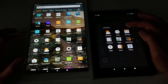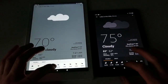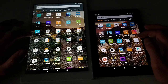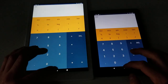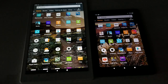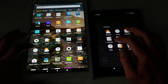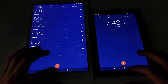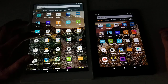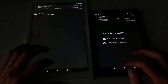Let's go into weather. They're pretty close. I think the 10 was a bit faster though. Calculator. Yeah, they're pretty much identical. That could probably be just me hitting one faster than the other one by a little bit. Going to clock. Okay, the 10 was definitely faster on that one. Going to documents. That's pretty close.